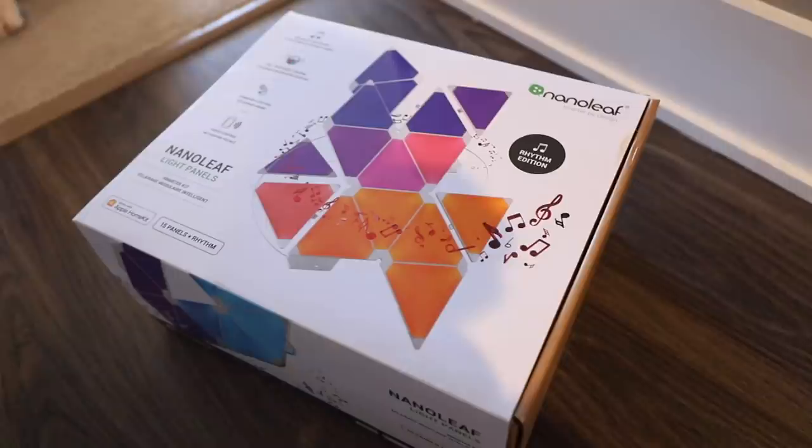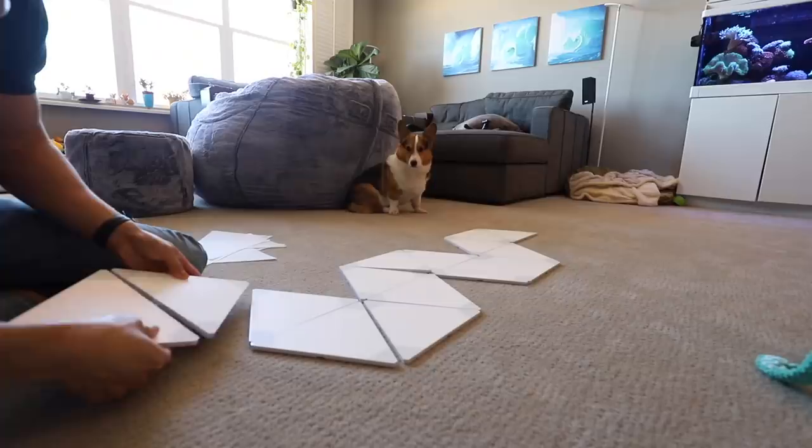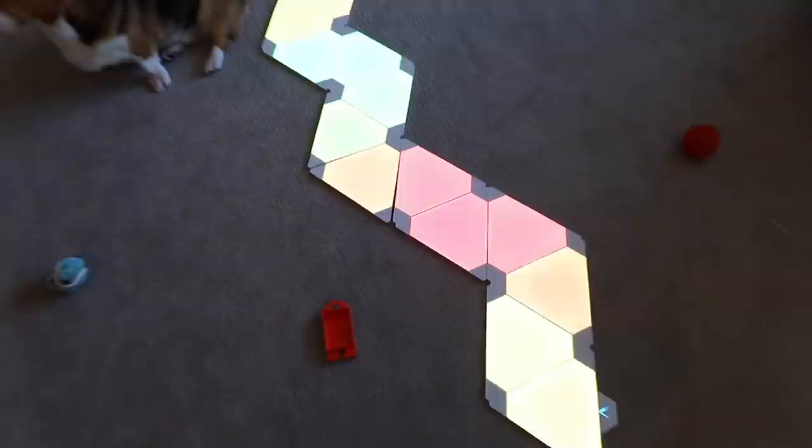Gatsby, check it out. Look what we got. We got some nano lights. Ooh, that's gonna be cool, huh? That's what they look like. They look like little triangles. Look at that. Ta-da!